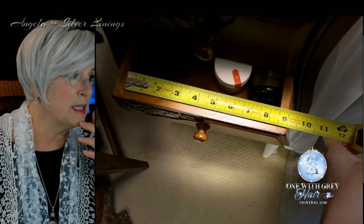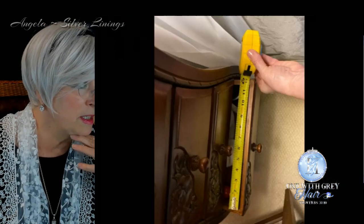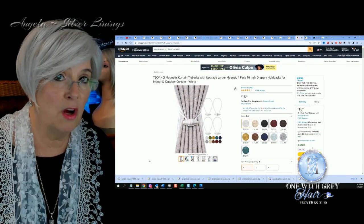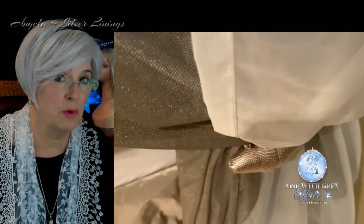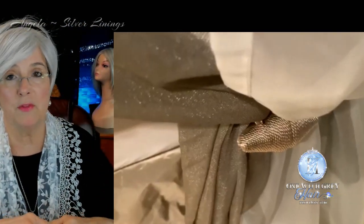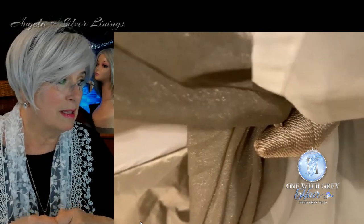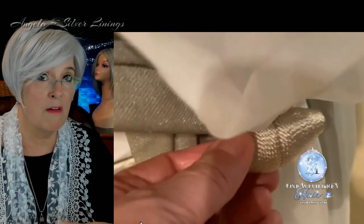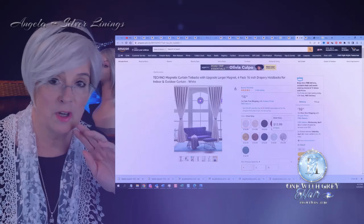Okay, next thing is, my husband actually found these. These are magnetic curtain tie backs. I did a little video for Amazon on these so that you could see them in action. To me, this is one of the best inventions, and you could use them so many different ways. We pull the curtains back that we have around our bed. That's how we use them, but you certainly could do many other things with them. Love this product, and you can see they have lots of different colors.